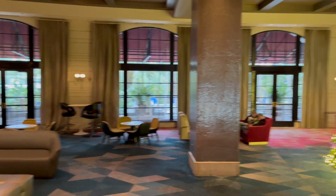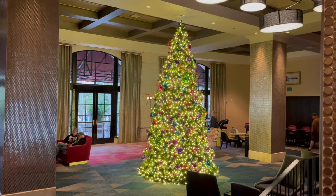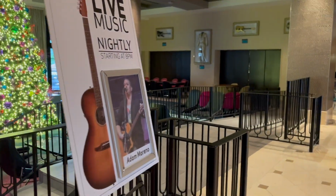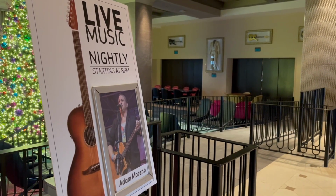As you can see, this was Thanksgiving week at the end of November, and the Christmas decorations were already up in the hotel and the parks. The hotel also has live acoustic acts on in the bar every evening, most of which were excellent, but more of that later.